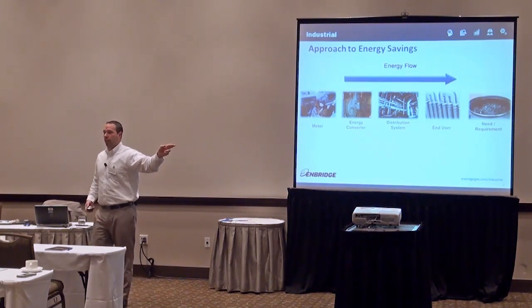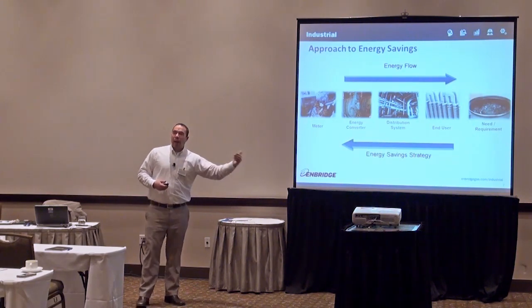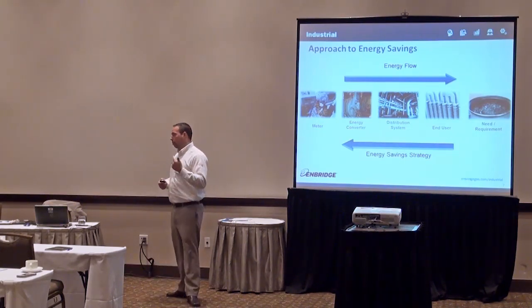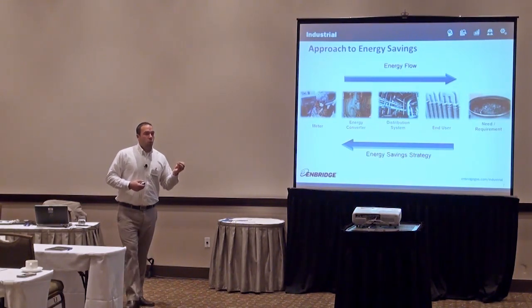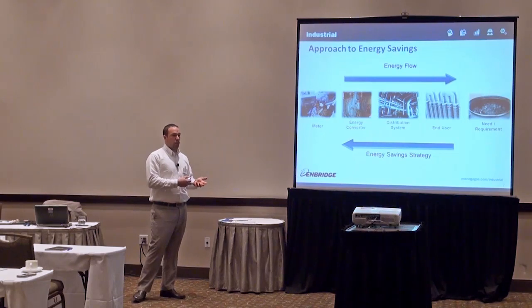When we talk about energy savings or an energy saving strategy, we actually should be working backwards. You want to start with the need, whether that's HVAC, boilers, furnaces, or process ovens. You need to understand what you're trying to do. If you need to condition a space, you need to understand how much ventilation you need to be doing.